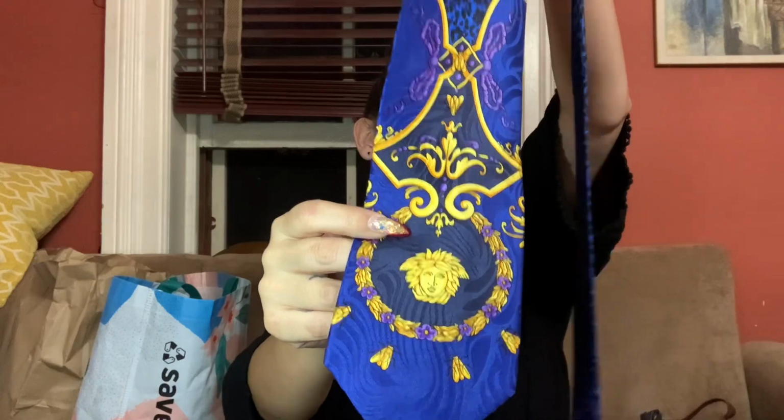Versace. I love this. I would like to make this like a scarf if I could. So that's Versace. I have no idea what to charge on these other ones. Oh, here's another Balmain. Oh, does that have a stain? Maybe. We'll have to try to wash it.